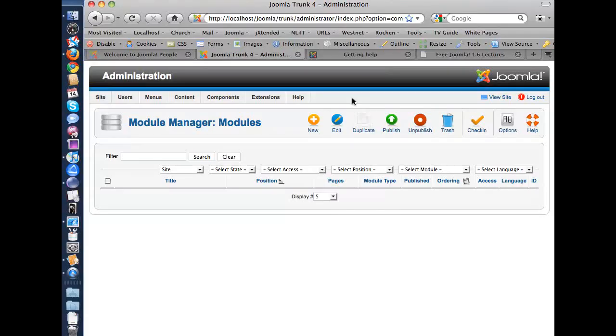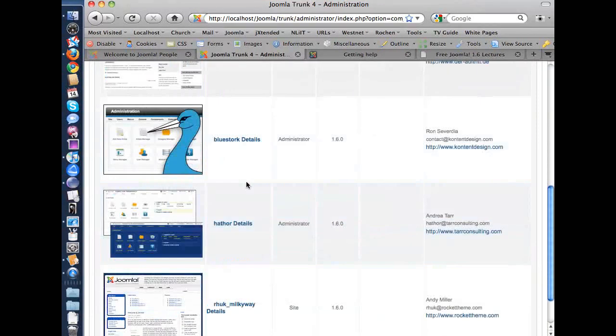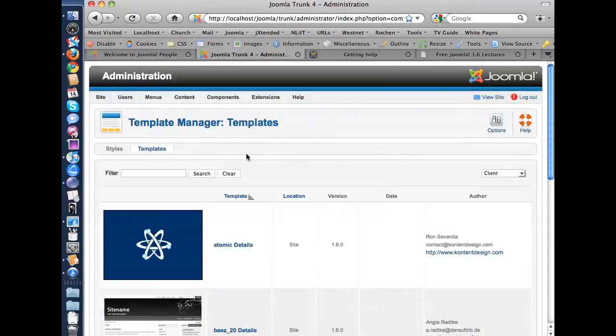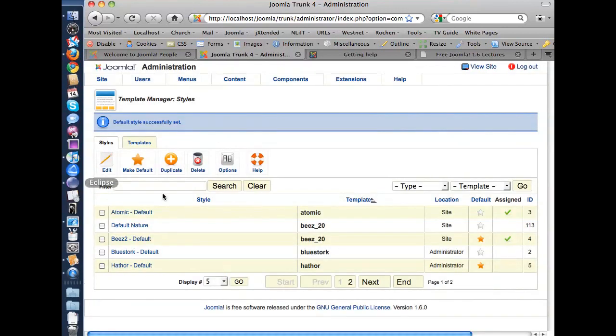Probably the last thing I need to highlight, which I missed in the templates, is that the backend now ships with two templates. There's Bluestork and there's Hathor. And Hathor is an accessible back-end template. It's not perfect, but it does go a long way to complying. And we might just have a really quick look at that one. So if I go to Styles and I make Hathor the default administrator, it looks a bit weird, but it's not meant to be.